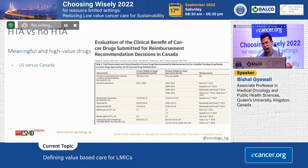We published this paper last year. We saw what's happening in Canada with the Canadian Agency for Drug and Technology in Health that does price negotiation, and we compared our findings with the findings from the FDA. In this table, we see that the drugs that are being reimbursed in Canada have a higher magnitude of benefit. They have better OS data. They have higher quality of evidence than the drugs that are being approved in the US.